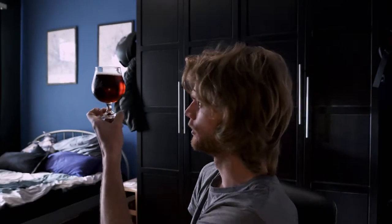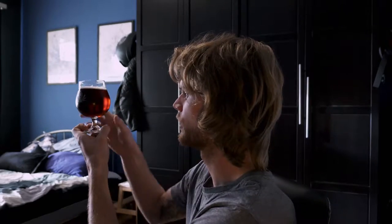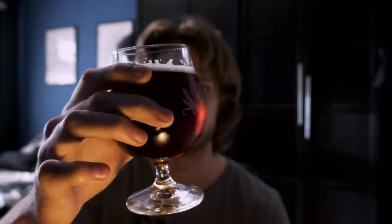Really nice color. It is ruby red with a little bit of brown, a little bit of gold in it. Very clear beer. I think this is one of the prettiest beers that I've ever seen. Really, really nice color, really nice clarity. It even has a little bit of head on it, which for English and Scottish style ales is very, very rare. Let's get a nose on this.